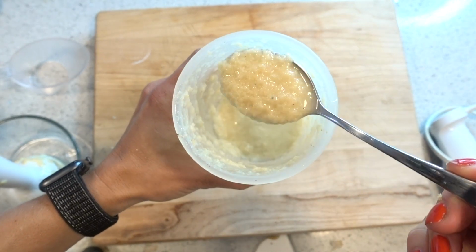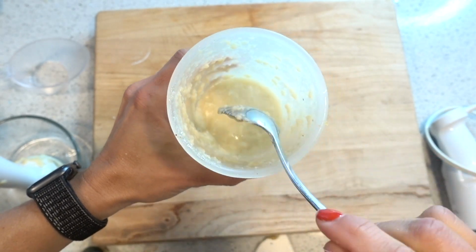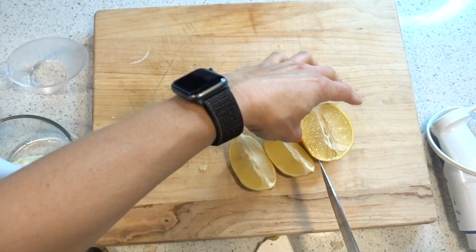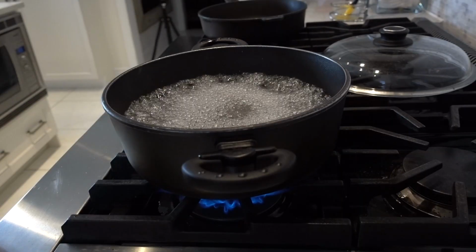I find avocado oil is nice and light for this. And you're just gonna blend it till it's smooth. You're gonna obviously see that there is the Parmesan in there. So this is what it should look like. And we always cut up some lemons so we can squeeze lemon on the pasta before we eat it.